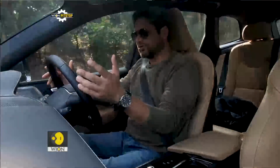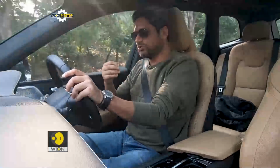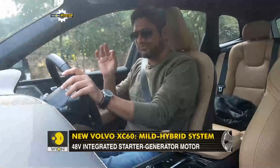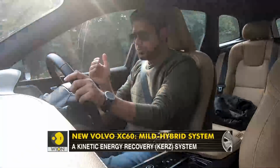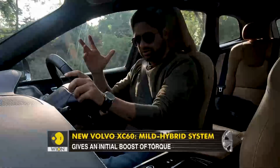Now, in conjunction with the 250 bhp, you also get a little assist from the 48-volt system that makes the Volvo XC60 like a hybrid. Not completely hybrid, but kind of like a hybrid. It's a micro hybrid system. And what it does is basically give you a slight bit of torque fill or a boost in certain situations when you press on the accelerator in a bit of anger.